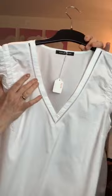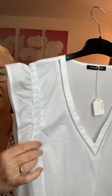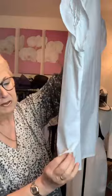Penny Black is my next item. This is a gorgeous little white top, V-neck with lots of open work here, nice little ruffle or cap sleeve here, which, for the more mature woman, is quite nice to have that area of your shoulder covered. It's slightly longer, about an inch longer at the back. It's got little vents here at the side. It's by Penny Black, and this is actually a size 16.